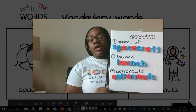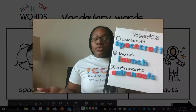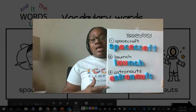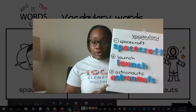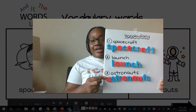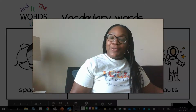Unfortunately, we do not have a communication board for this story because it's not a current news article. It's a breaking news article, so it's very limited, okay? But I still wanted you all to be able to look and find these three vocabulary words because these words are very important within our article. So again, we have spacecraft, launch, and astronauts. Awesome job, guys. All right. So now we can begin reading.